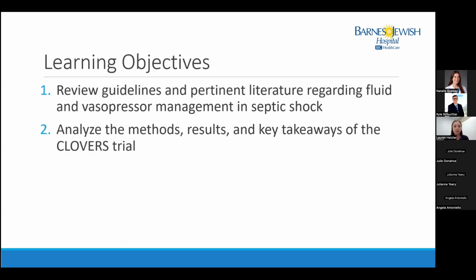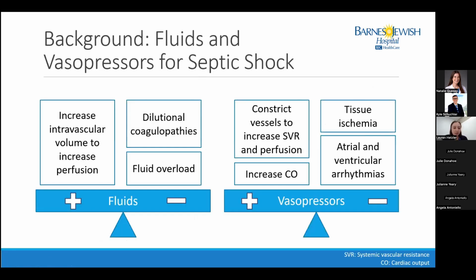My learning objectives for today's presentation are to review guidelines and pertinent literature regarding fluid and vasopressor management in septic shock, and then to analyze the methods, results, and key takeaways of the CLOVERS trial. I wanted to start with just a little review of fluids and vasopressors and their utility in septic shock.